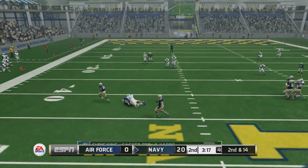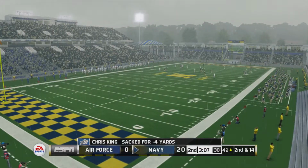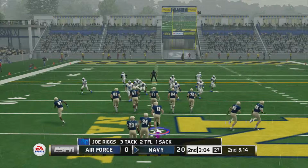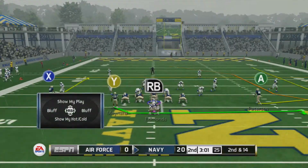Scrambling around, and he's sacked. You have to keep an eye on this guy, especially during passing situations, because he does a great job of getting to the quarterback, as we saw right there.